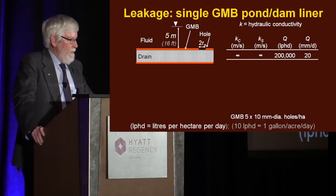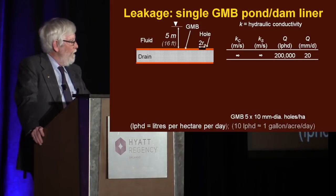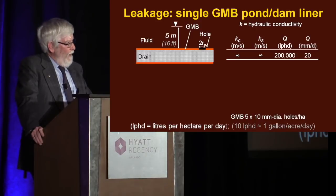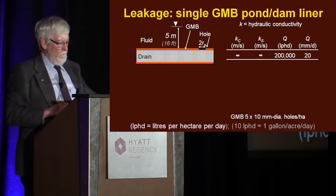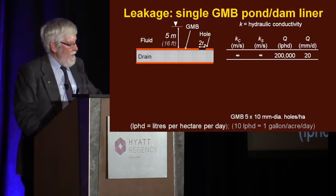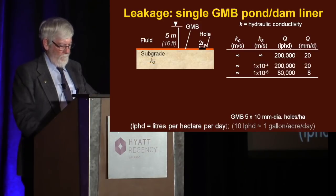So let's explore the leakage that can occur to set the scene for where we're going in this lecture. Let's suppose we have 5 meters of fluid above our geomembrane. We have a permeable drain below it. Perhaps this is the pond we saw a moment ago. If we have 5 holes of 10-millimeter diameter per hectare, our leakage is about 200,000 litres per hectare per day, or about 20,000 gallons per acre per day. Now perhaps that means a little bit more if you think about it in terms of the drop in water level. It corresponds to about 20 millimetres or 3/4 of an inch per day. In a dam, probably not a big issue. If that was leaking into the ground from a brine pond, that is a different matter.